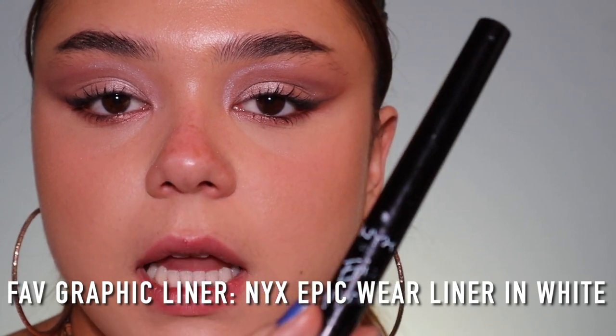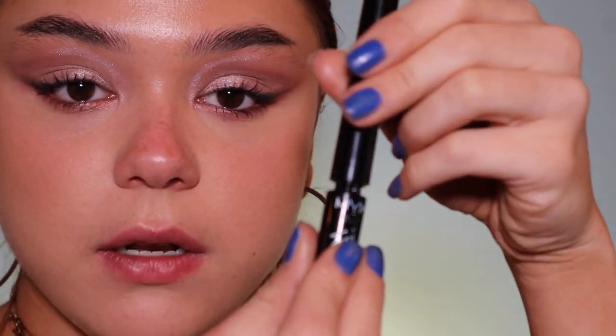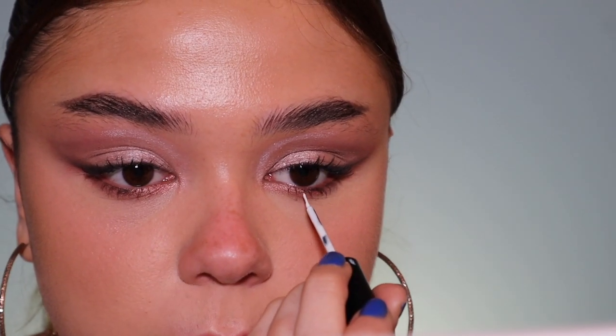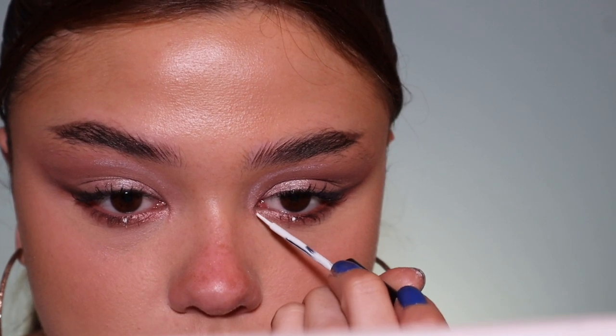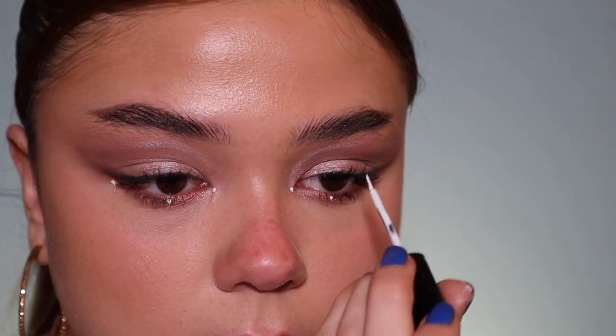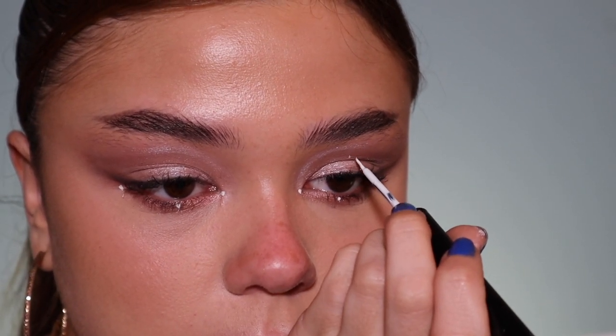The NYX Epic Wear Eyeliner. NYX really said, paint your face. This stuff does not come off. It comes off best with oil, okay? But I'm gonna do, this is the one in white, and I'm gonna do that viral eye dot trick because I think it really adds to that kind of like futuristic butterfly kind of thing I got going on here. Following the line of my pupil, dot, inner corner, dot, outer corner, dot, in line with the pupil, dot. And I think this really makes the eyes look sparkly.